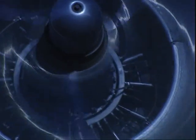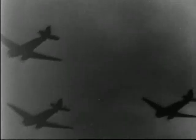Heard the roar of engines as the Pathfinder ships began hopping off. We knew we'd be following soon after. The invasion was on. As darkness fell on June the 5th, 1944, the main force of the airborne infantry took off to launch the D-Day invasion of Europe.